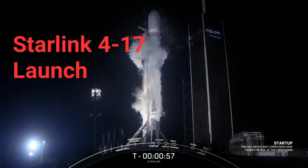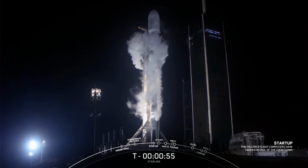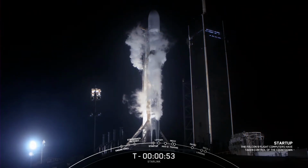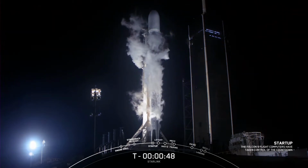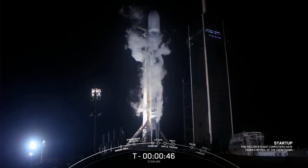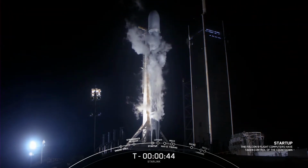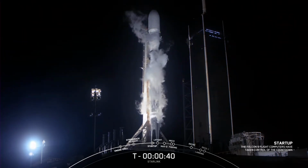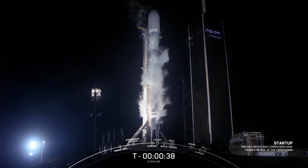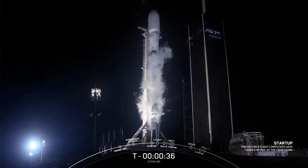Falcon 9 is in startup. We heard the call out for startup. Let's listen in for the launch director to give go, or final go for launch. Falcon 9, Starlink LD is go for launch.